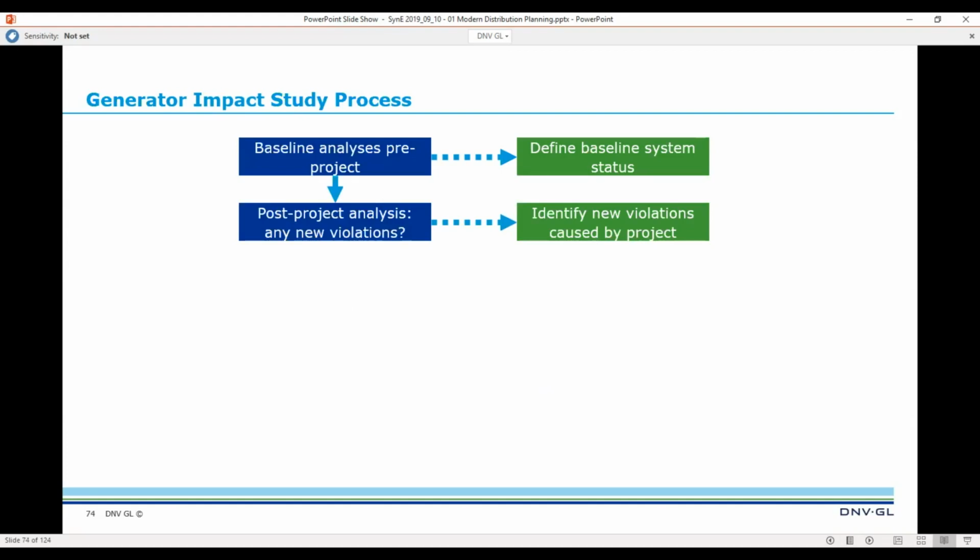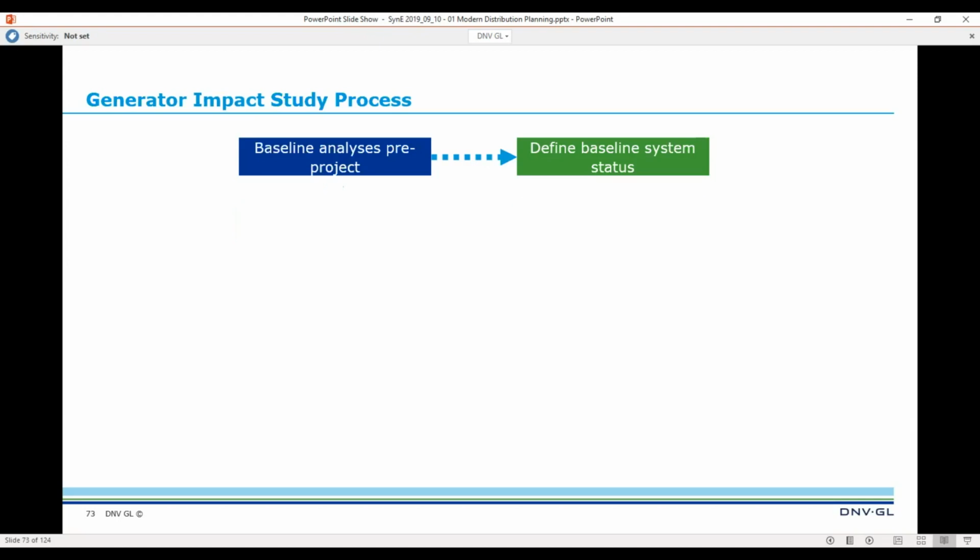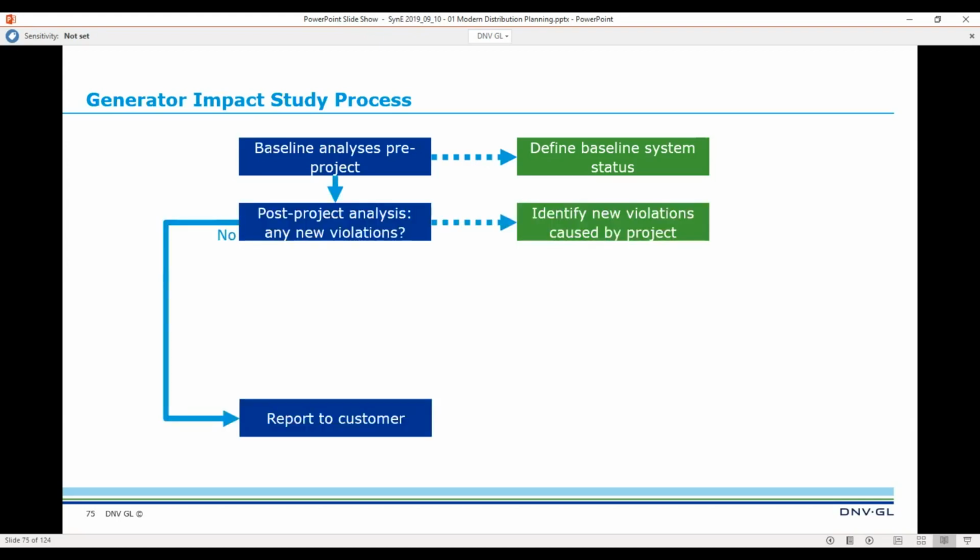Then we add in the PV, or the DER, and see if there are any new violations on the system. Then we can attribute those to the DER project. If there are no new violations, then everything's good. We can report to the customer that they can install their generation.